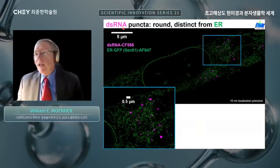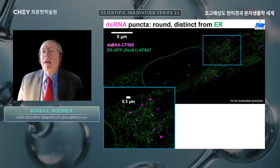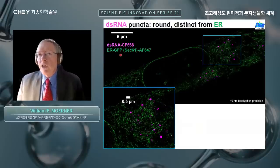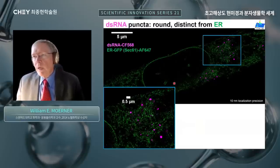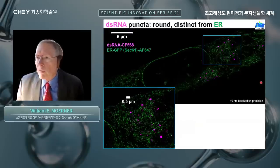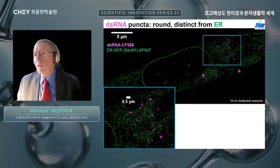Okay, let's now turn to double-stranded RNA, the hybridized plus and minus strands of the genomic RNA. The double-stranded RNA will now be shown in magenta, and the ER, as imaged by the method I already described, will be in green. So this is a two-color super-resolution fluorescence image. You can see on a huge scale, the super-resolution shows amazing detail all over the place. Many of these structures look a lot like ER. The green structures look like ER.